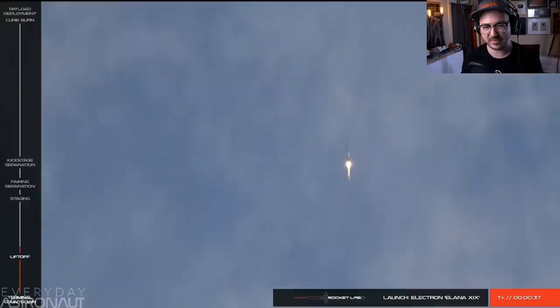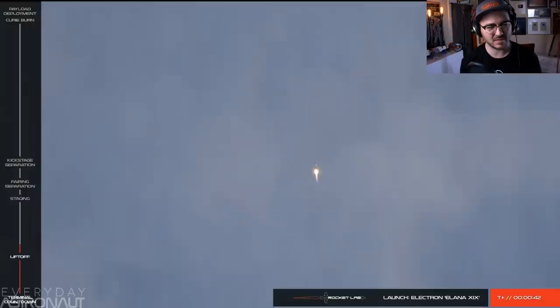As you just saw, we've had successful liftoff of Rocket Lab's ELaNa 19 mission. This one's for Pickering. The next major milestone we're coming up to is Max Q, or maximum aerodynamic pressure. This is where the forces on the vehicle are at their greatest during launch. Let's stand by for the call. A little sad we lost the launch audio, but it's okay.